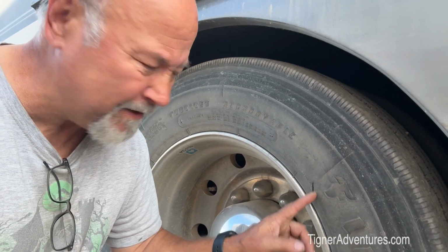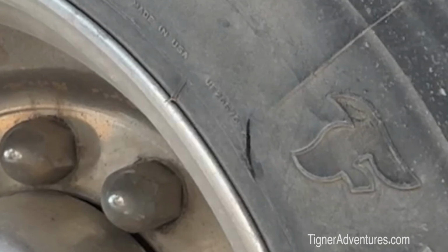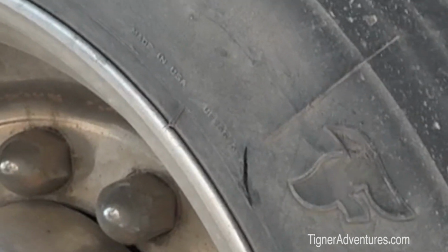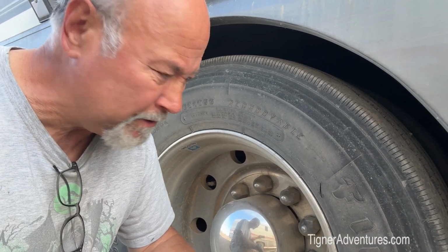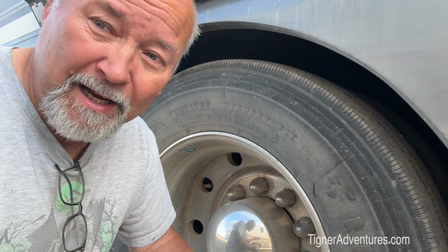Well, this ain't good. Nice little crack there. It happens when the tires get old. These tires are 13 years old. Man, they have been around the block, but it's time to change them.